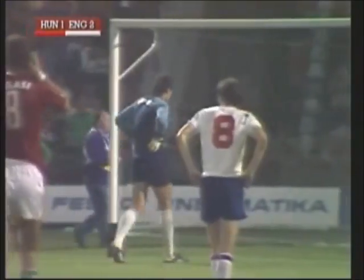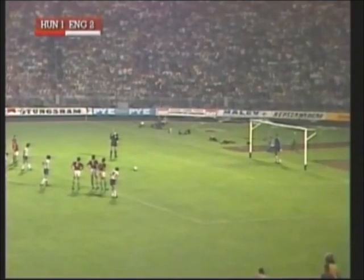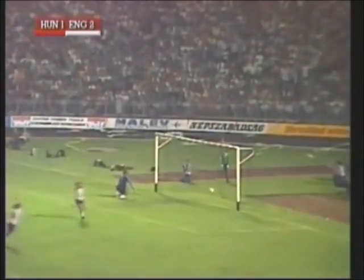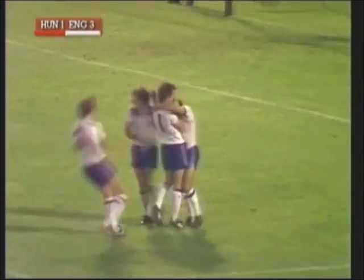Look at the ball caught up in the corner there, with the chance of putting his England side into a very positive 3-1 lead. Can Keegan do it? Yes, he can! And England go into a 3-1 lead.